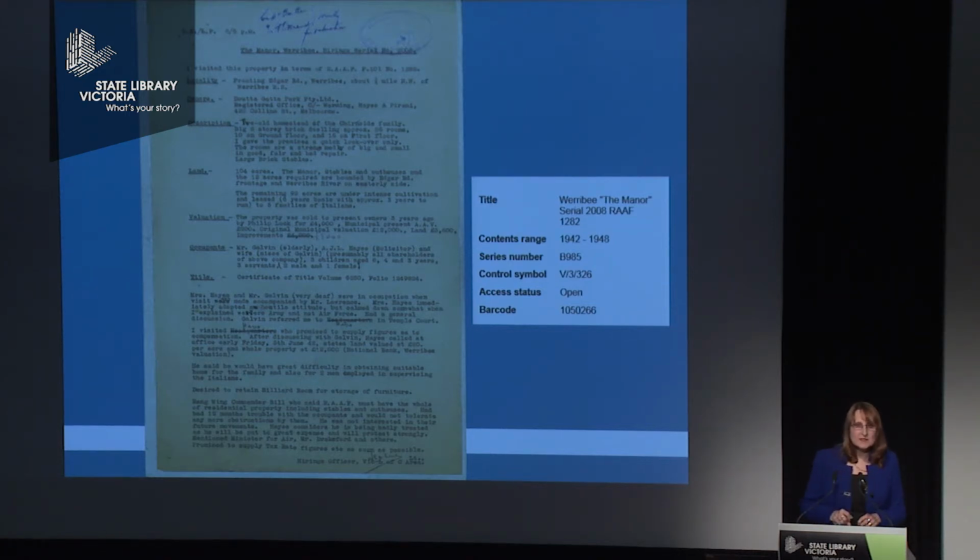When they were requested to acquire a property, someone was sent out to do a property report, and it includes information about the ownership of the land, the location, the nature and condition of the land and any buildings or assets that are on it, and also the value of the land.